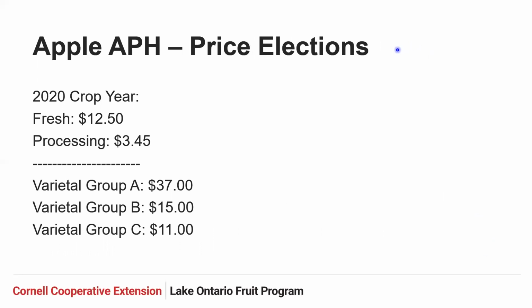Apple APH, price selections. Price selections are what you will get paid in an insurance claim for a bushel of apples. If you elect to create fresh and processing insurance units, you will be paid in crop year 2020 $12.50 for a bushel of fresh apples, and $3.45 for a bushel of processing apples.